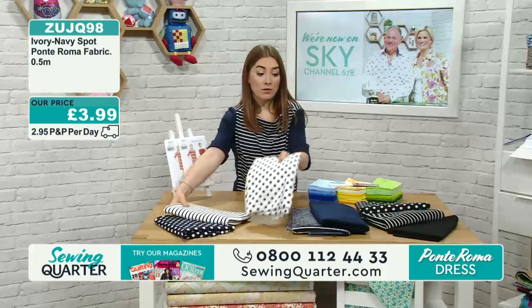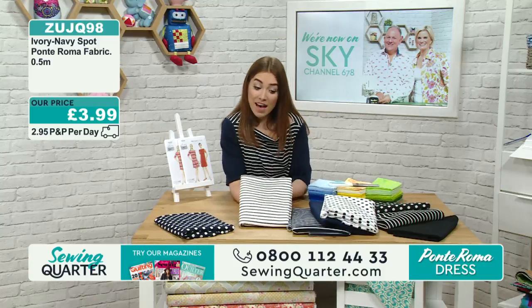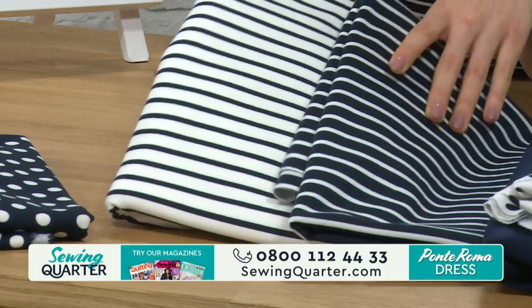Then we've got the stripe, but in the reverse, so with an ivory background and a navy stripe. Again, a nice nautical feel. In fact, you could interchange the navy and cream, couldn't you, if you wanted to? Might be quite nice. So the cream one there.